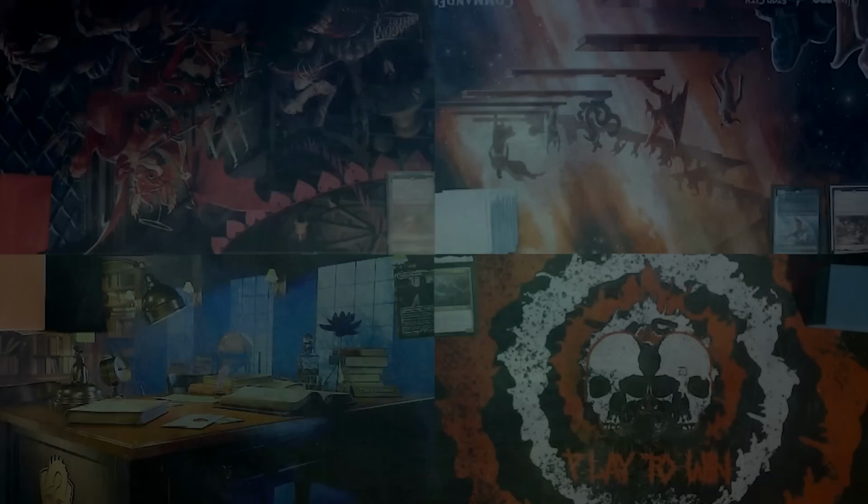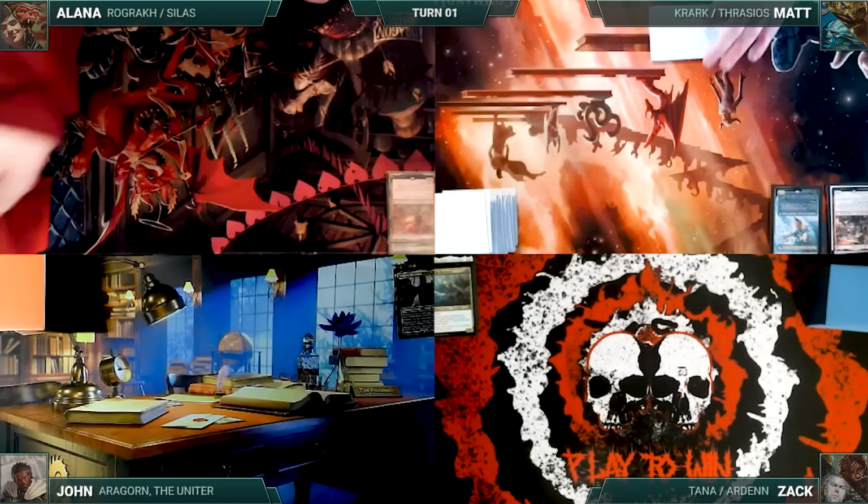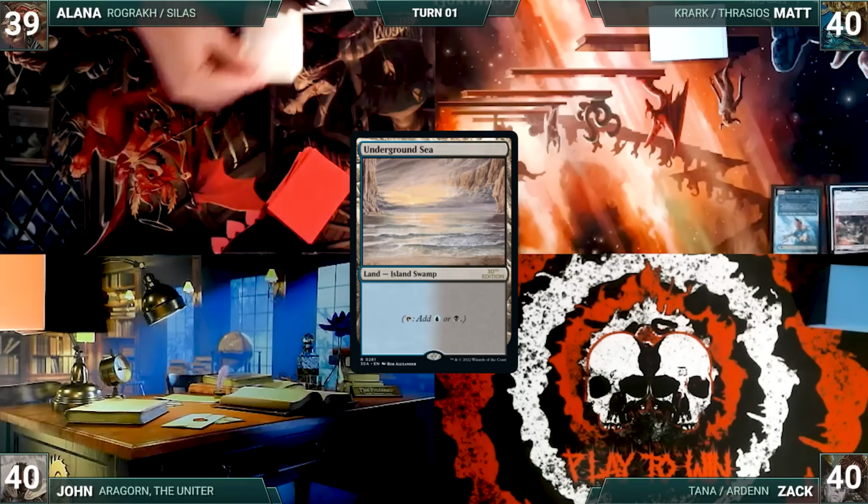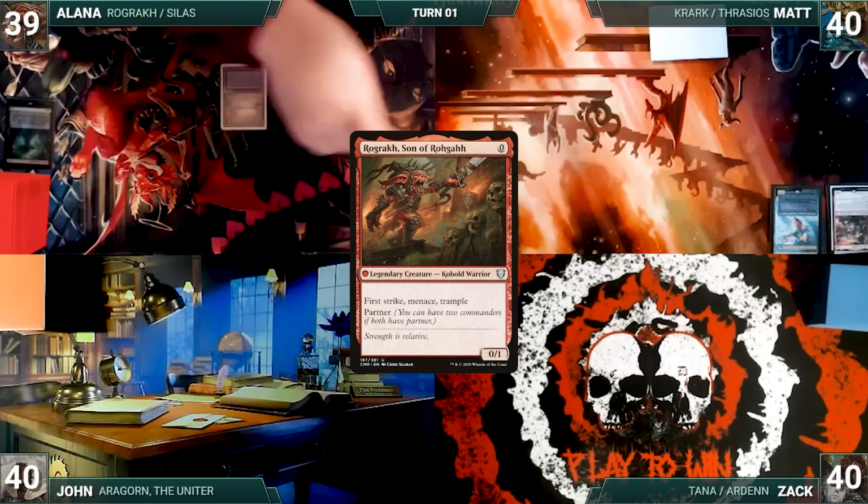Alana won the game of first move, last move, and gets to start us off. Alana draws a card for turn and plays a Misty Rainforest. She cracks it, pays a life, and fetches up an Underground Sea onto the battlefield.